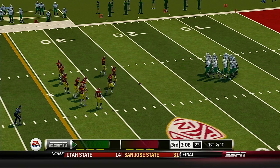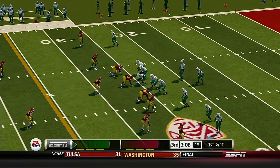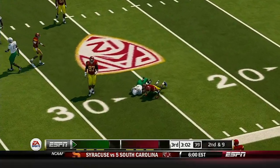You don't want to squander any possessions, but maybe now's the right time to dip into your bag of tricks a little. Think about some gadget plays to catch the defense napping. Complete, brought down, nothing doing.